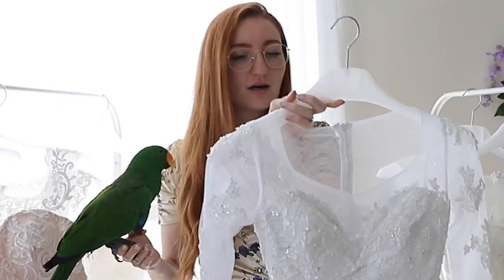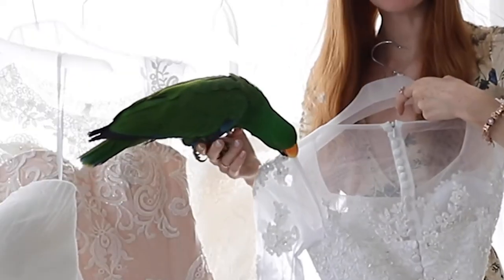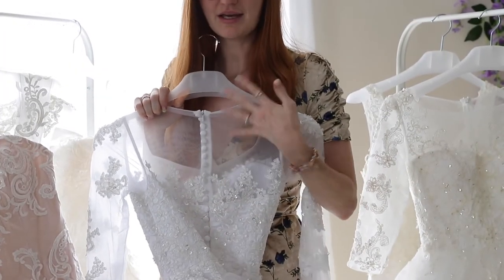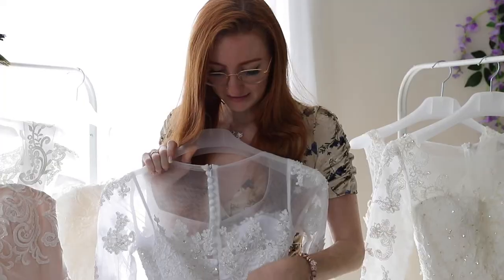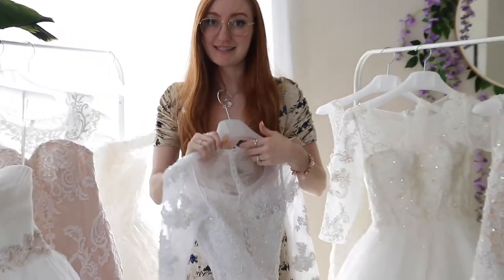Wow. Oh, more fake buttons. It's the fake button situation that happened with the Yes Style dress. They don't actually zip into anything. So with this dress, it's got these buttons coming down here, which normally with an established brand, you would find that the buttons actually loop into something like a lace panel that will cover the zip. But there's just buttons lining up along the side of the zip. So that's a little bit sad.